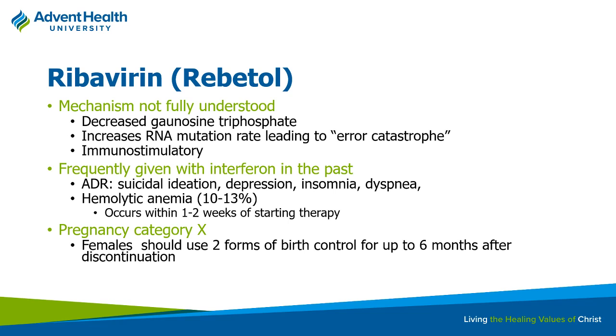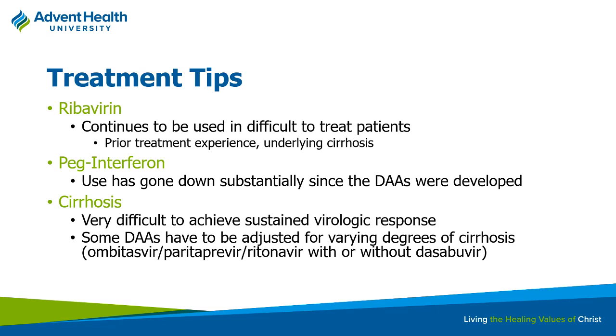And again, this is still used occasionally, but typically it's for the more resistant subtypes of the virus, or maybe if you have a patient who's already developed cirrhosis, this might be something you'd want to add on for those regimens. And I'll give you a slide that will show you what some of those combinations look like a little bit later. As I mentioned with the ribavirin, they're typically not used unless you have maybe some prior treatment resistance or underlying cirrhosis. Peg interferon, which is just a pegylated form of the interferon we talked about before, that use has definitely gone down substantially, which is great because it's a really terrible drug in terms of side effects.